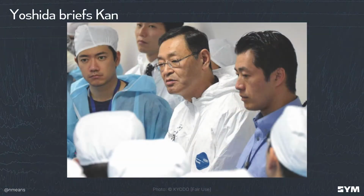And then when he got there, when he met Yoshida, the first thing he did was greet him by yelling, "What the hell is going on here?" But rather than fight fire with fire, Yoshida calmly explained the situation in detail. And as he talked, Naoto Kan seemed to settle.